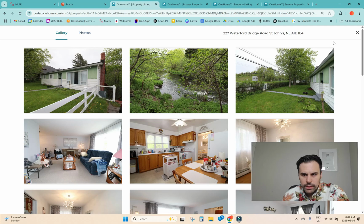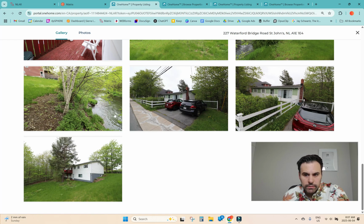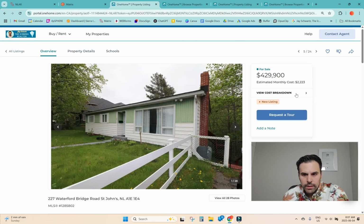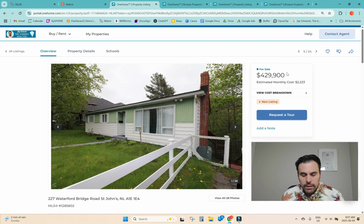Yeah, personally, I don't think so. I guess it backs on to the river. That is a huge bonus. It is a nice piece of land. Double parking here. That's hard to say. I think in this scenario, it is actually priced close to what it might sell for. But whoever buys it's probably going to come in and upgrade it quite a bit. It does have a premier location.